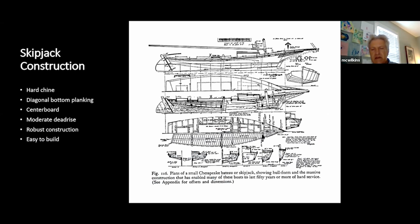And here we go, skipjack construction. Here's that herringbone right here. You can see the planks move from perpendicular to the keel up forward and then rake aft, okay? I'm not sure exactly the reason for that. Maybe there's a little bit less water resistance on the planking seams for that herringbone pattern. Anyway, it's characteristic of the boat.